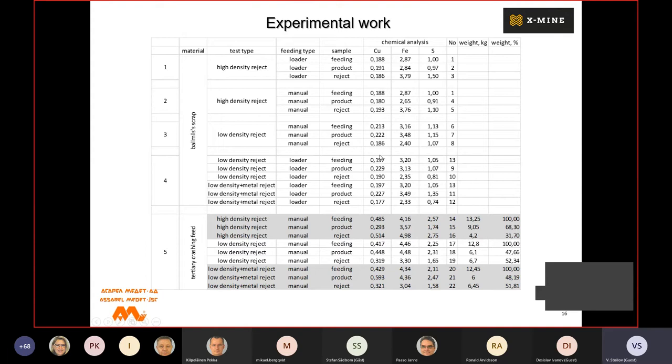In some of the tests, you can see that when rejecting high density material, we expected to have an enrichment in rejected products, and we have it, but it's not very much. It can be seen that it is about the accuracy of the chemical analysis itself. But the differences in copper content can be seen better in the second product, tertiary crushing feed, because of the higher content of copper and the other elements. There is nearly twice the enrichment in copper and the other elements, iron and sulfur.